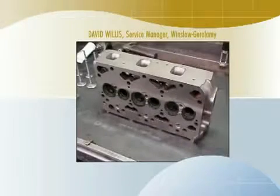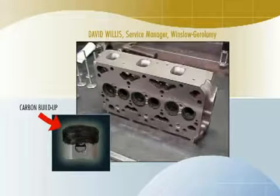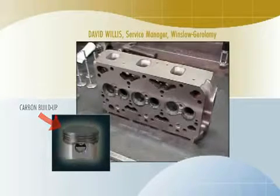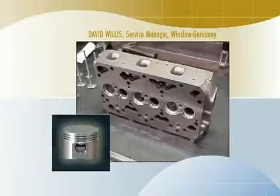David Willis says normally when removing the cylinder head one would expect to find a hardened carbon build-up on the piston crowns. However, in our International DT530 the pistons could be wiped clean with a paper towel.